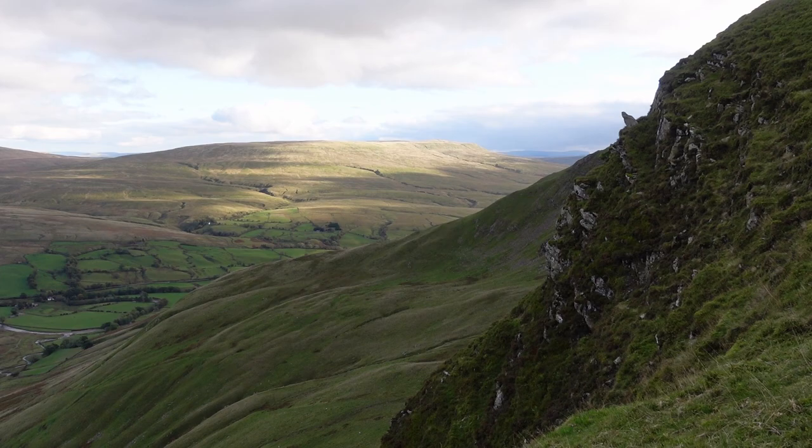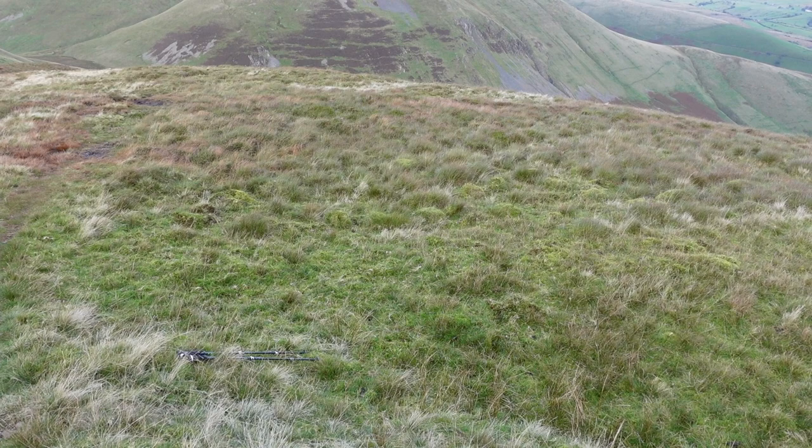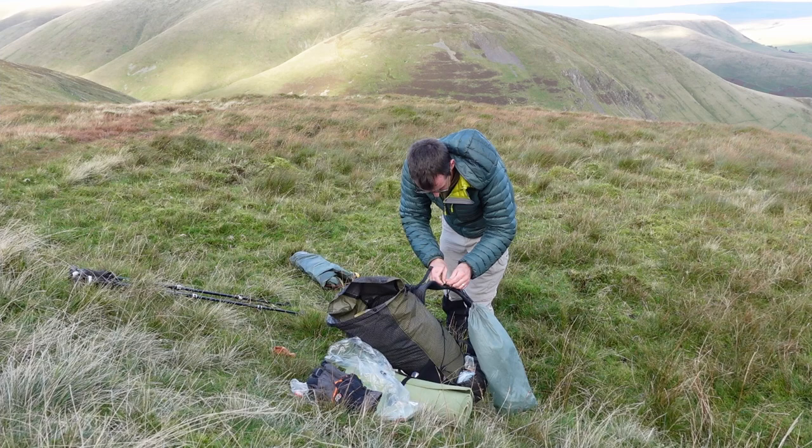Right, I found my pitch, nice little flat bit just above the crags. A lot of sheep droppings, but I'll boot that away and clear a pitch.